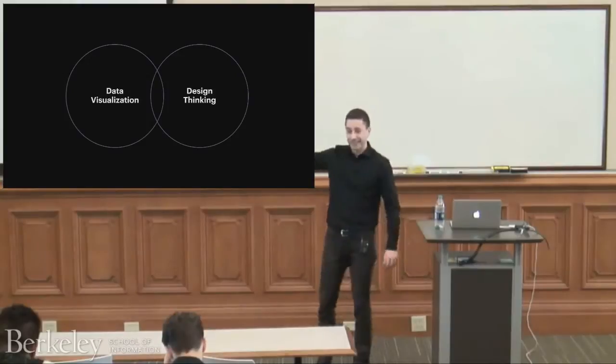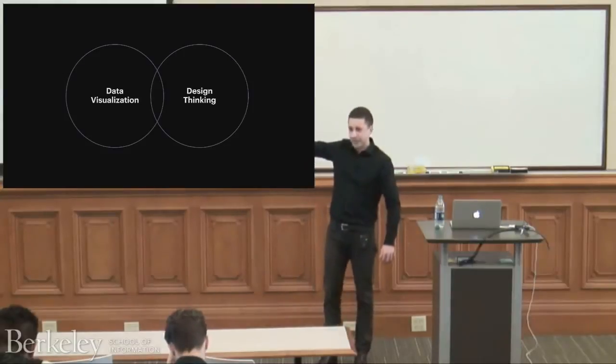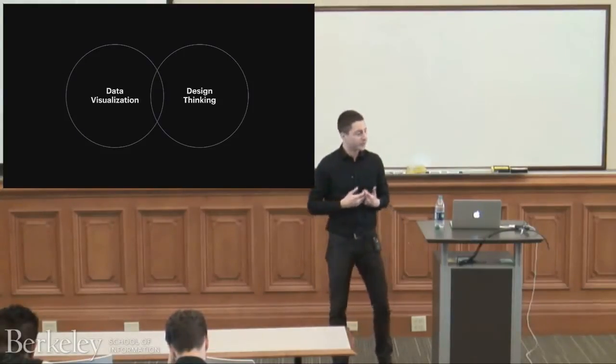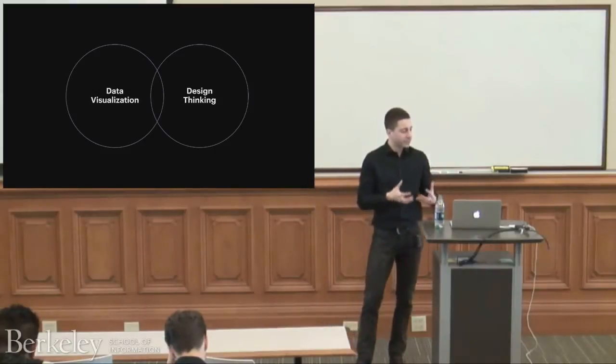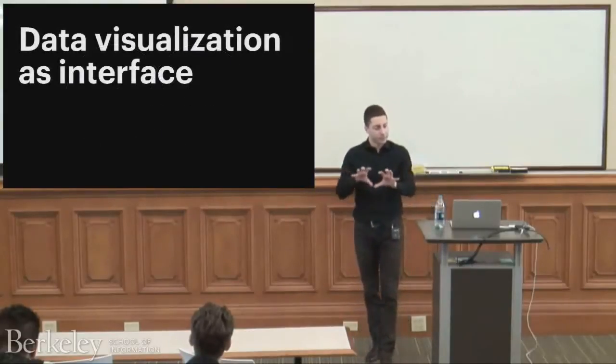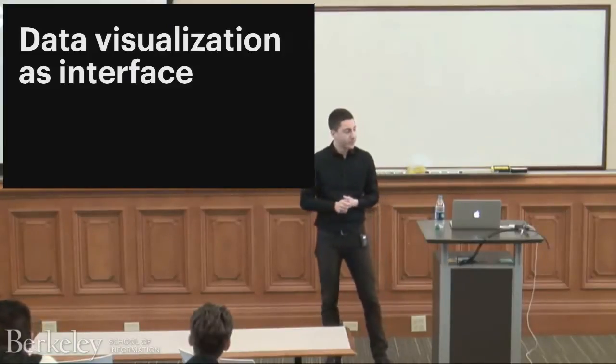And these two modalities then map to two disciplines that we've already covered. On the one hand, data visualization, which again is all about insight and turning information into knowledge, and design thinking, which is about understanding the use cases, understanding the kinds of things that people want to do with data and information. And it's where these two come together that I think the real opportunity lies. It's the convergence of these two disciplines that I've been calling data visualization as interface.